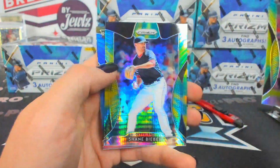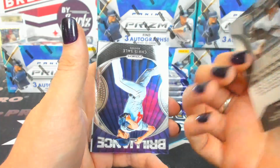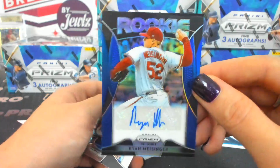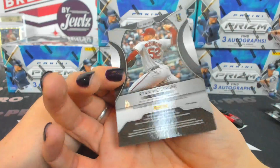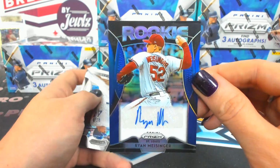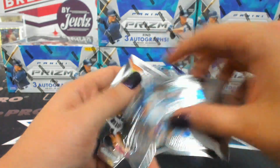Caleb Ferguson, Shane Bieber, Cedric Mullins, blue. Meisinger, blue rookie autograph, original can. Meisinger, I said it right the first time, and then it's gone. Meisinger, yeah. Cardinals rookie auto.